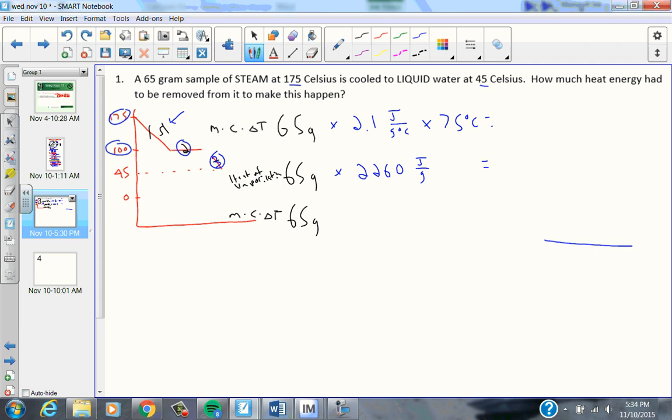The third segment is also an MC delta T. Since it just condensed, it's now cooler than 100 degrees. This water is liquid. The specific heat of liquid is 4.18 joules per gram times degree Celsius. Its change in temperature is going to be from 100 all the way down to 45, and then it'll be done. 100 minus 45 is 55 degrees Celsius.